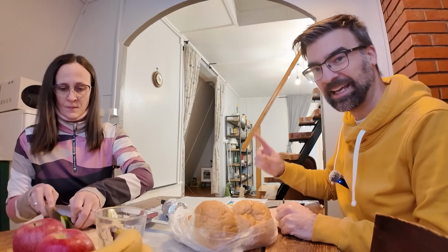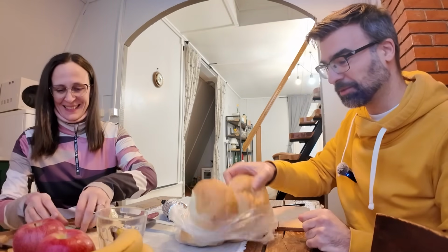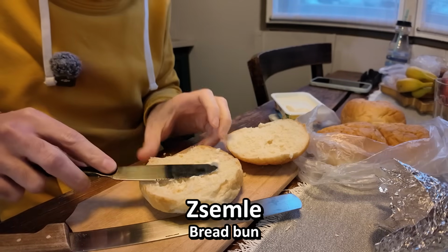But as we're gonna head out, we will need some food because we will be hiking for about 3, max 4 hours here in the woods. Yes, and that means we're gonna get hungry. So we will definitely need some zsemle. A Hungarian tradition is you always have to pack some zsemle, some sandwiches.